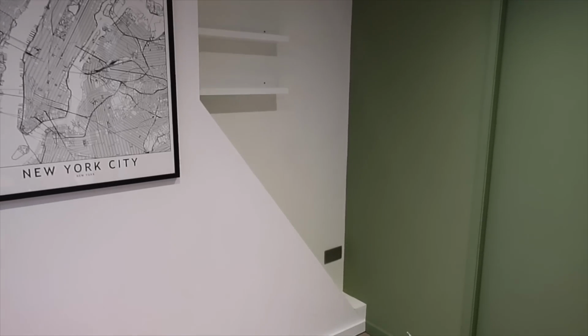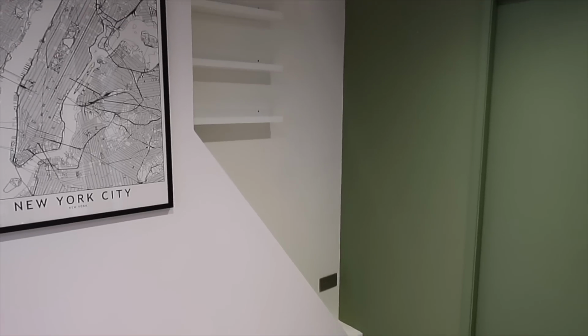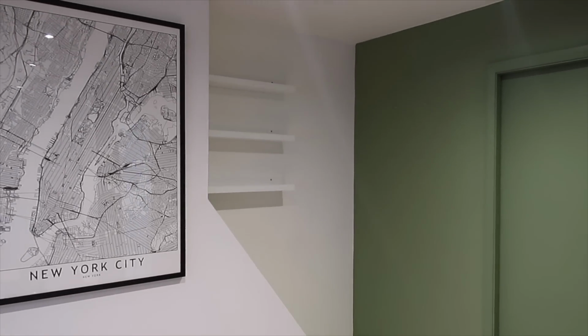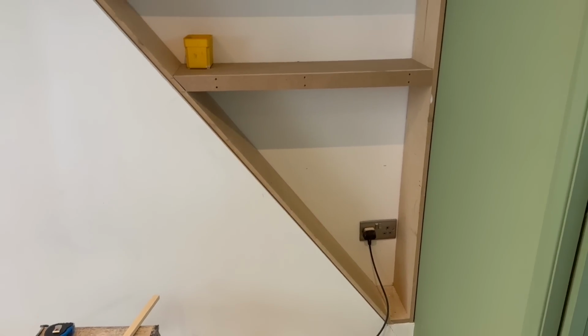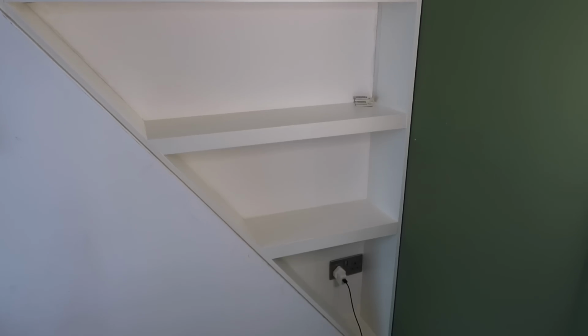You join me in the loft. You may remember that there was the alcove up here that had the three shelves on it that I'd picked up in Primark that were very nice, but I wanted to add some more storage by building some deeper, more solid shelves, shelves that I can fit more things onto basically. So I got a quote from my trusty builder and he has built me some shelves out of MDF. Let me show you.